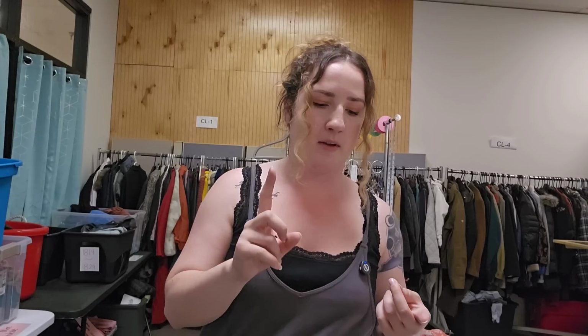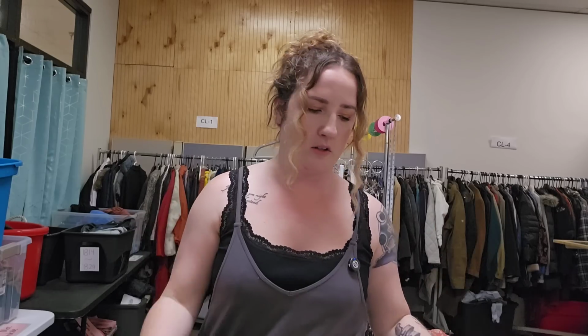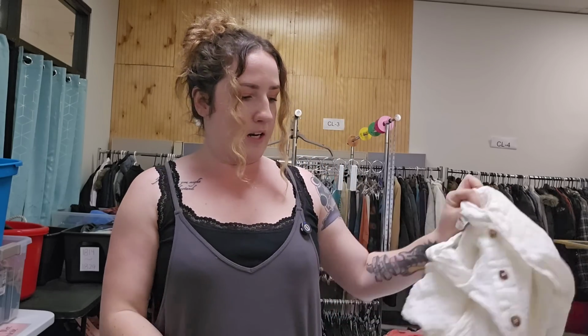So I think I'm gonna list this for around $45. And all the pieces so far, the Lululemon, the Princess Highway, and then the 2 skirts, I've sold recently, so I know that they're great comps. This one I grabbed completely by accident.